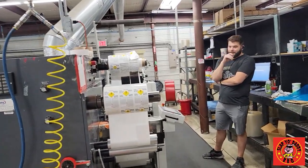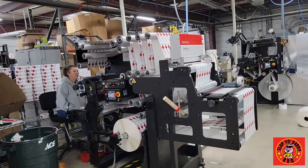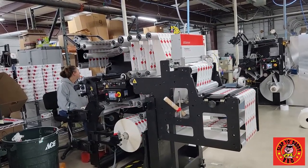The next step in the process is die cutting, and if your labels require laminate or varnish or any of the top coating, this is where it's done. We use an ABG machine brand, so this is where it is. This is the final stage and step that labels will run into.